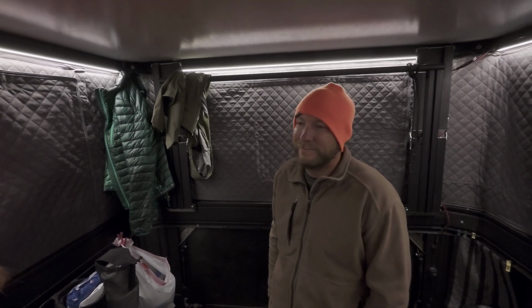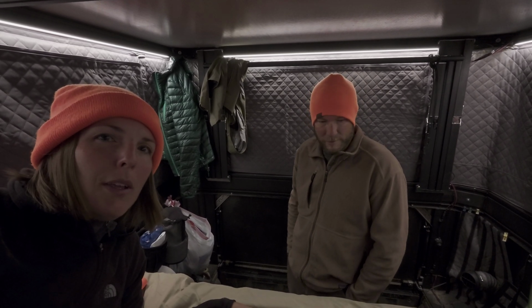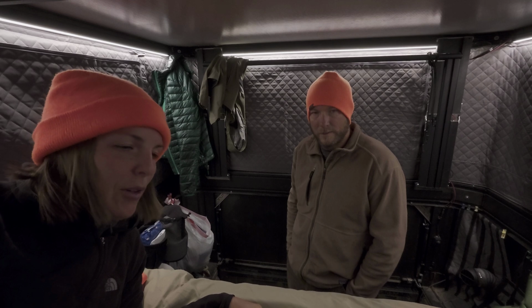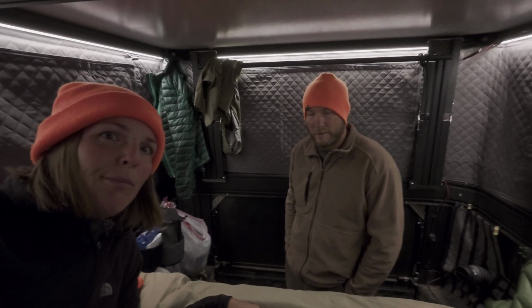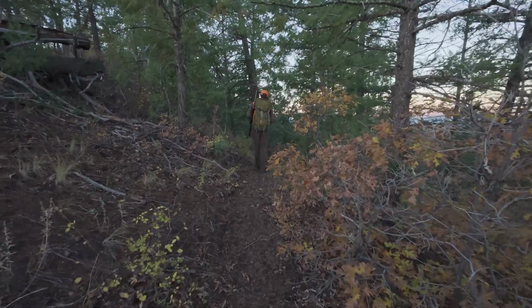How do you feel about this? There were people driving by at 4:30 in the morning, and 5 in the morning, and 5:30 in the morning. So it's busy out here. Yeah. But hopefully we can hike off the road a little bit and find something.